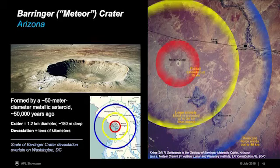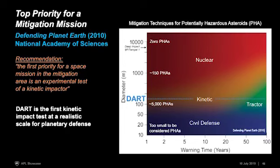heavily populated area. Consequently, because of this potential threat from the asteroids that are out there, there was a National Academies study that was commissioned. It's called Defending Planet Earth. So that was in 2010. And they looked at this threat and they said, what are the main things that we should do? And their recommendation for the highest priority mission to do is to do this kinetic impactor technology demonstration, exactly what DART is doing. And this graphic from that report sort of illustrates that.